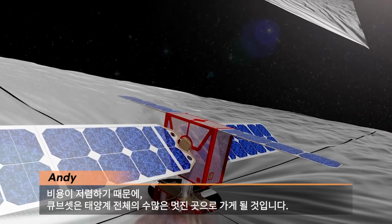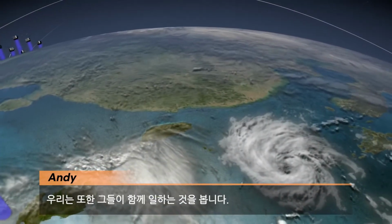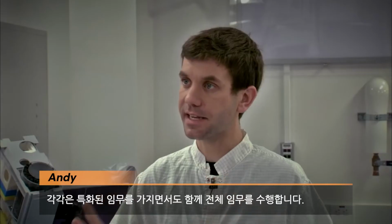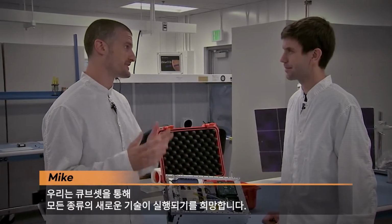What do you see for the future of CubeSats? Because these are low cost, we see them go into many cool places throughout the solar system. We also see them working together, what we call fractionated space, where the spacecraft is really broken up into all individual instruments, each with a focused task. And together, they're performing the entire mission. We're hoping to see all kinds of new technology with CubeSats down the road.